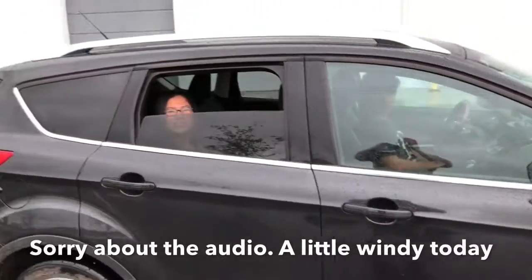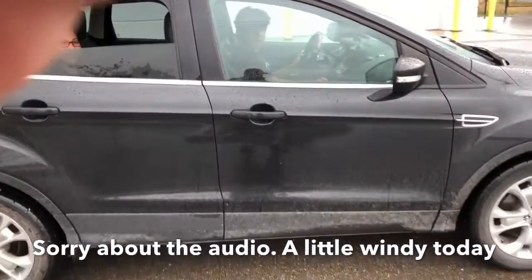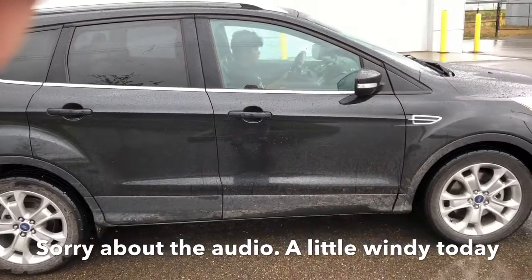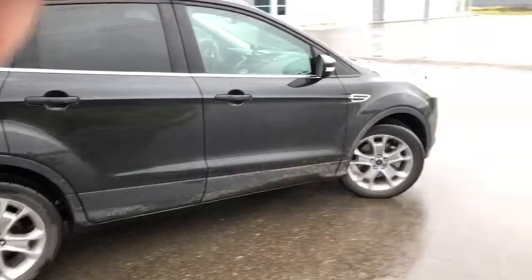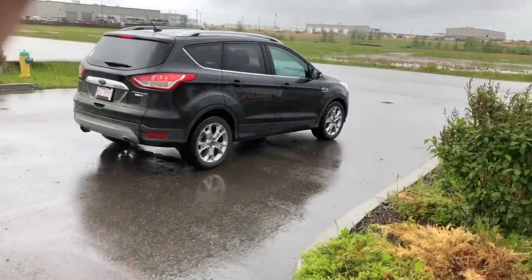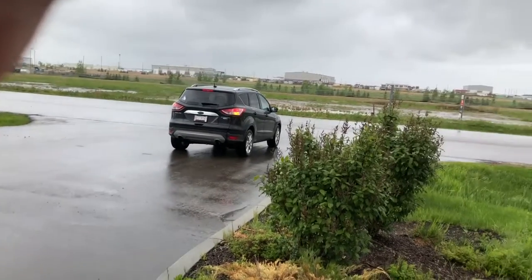Okay, so we're training the boy to drive here. We've been practicing this for a little while. I showed him, he's got his learner's. There is a licensed driver in with him, but he's just going to go around the park.